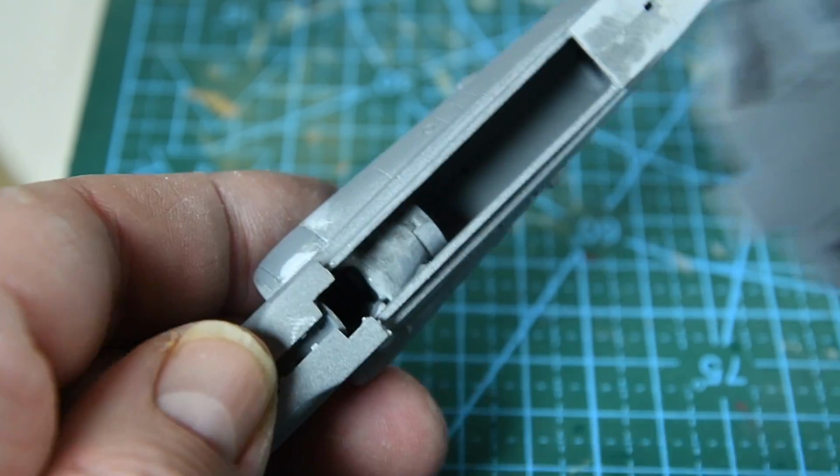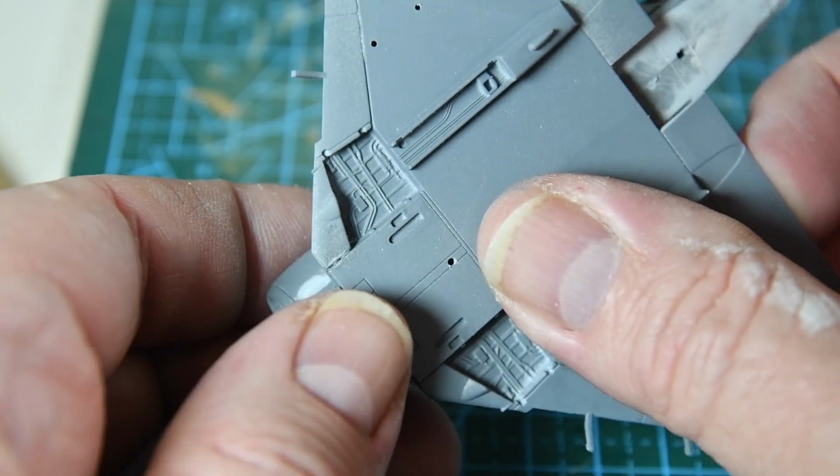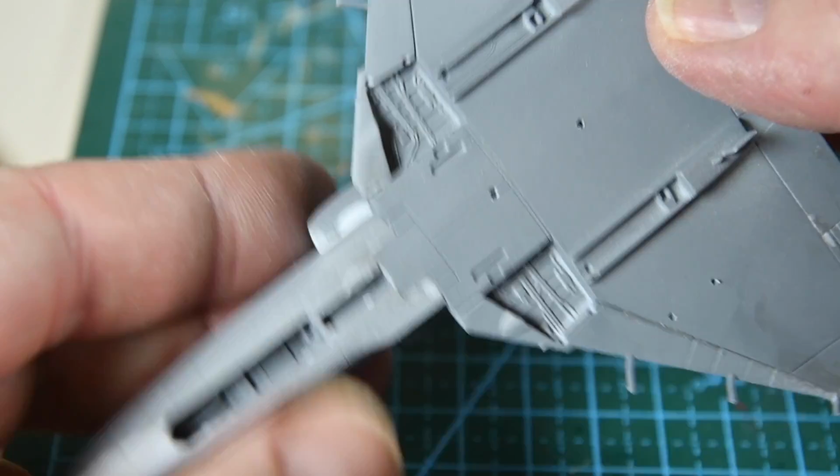And when the wings are dry, they can go onto the fuselage. You slip the front end of the assembly in first and then push the rear of it into place, and it is a pretty good fit.